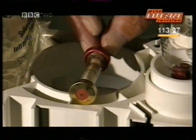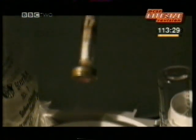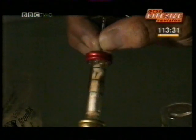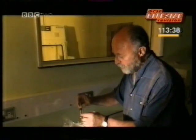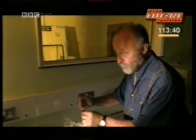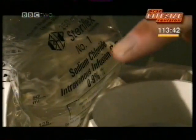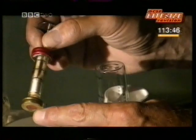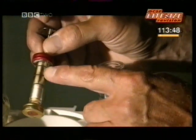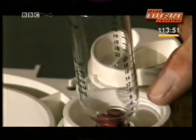What we've got inside is a column of molybdenum. This is continuously decaying into technetium. To wash the technetium through the column, we use some sterile sodium chloride, and the sodium chloride is sucked through the column to this sterile vial.